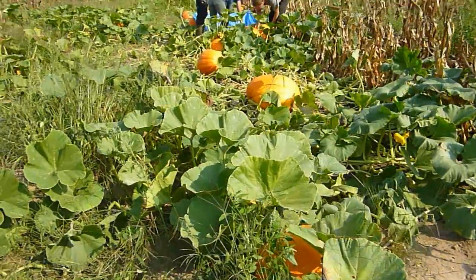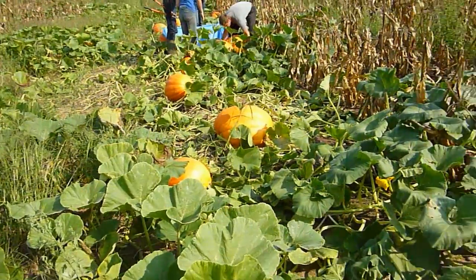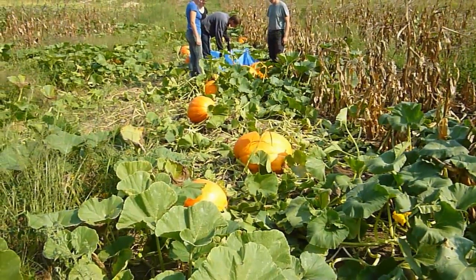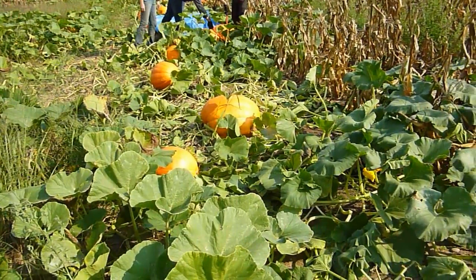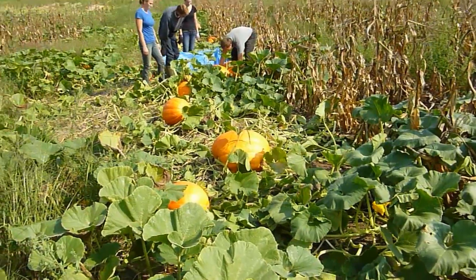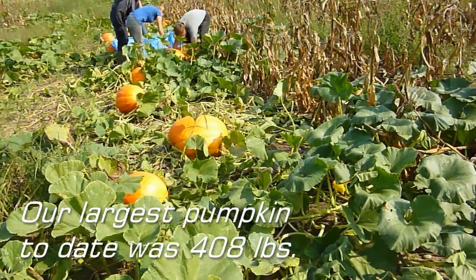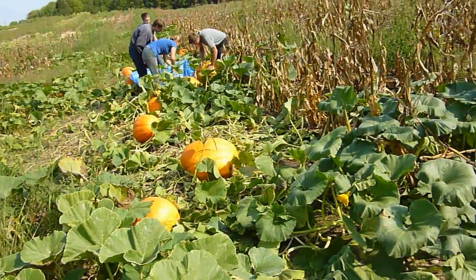Okay, today's date is August 30th, 2012, and we're harvesting some more of our giant pumpkins. The variety is Prize Winner. While it doesn't get huge, we've had them over 200 pounds. We've had pumpkins approaching 500 pounds of other varieties, most notably the Atlantic Giant.